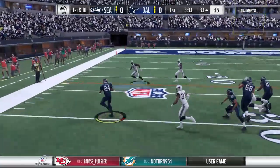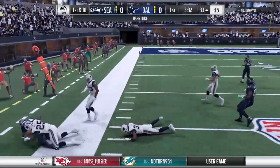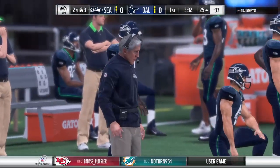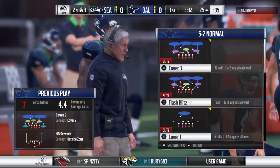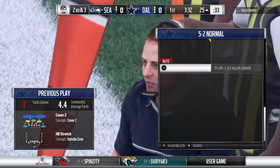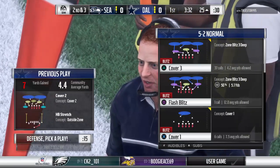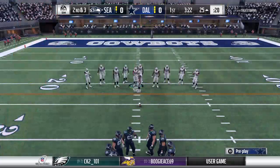Now a handoff as they run left side. A solid run on first down. Gain of 7 leaves him with a 2nd and 3. If these kinds of lanes are available, you have to feel like he's going to have a pretty big game on the ground. Yeah, you can tell early on he's got a little burst in his step, and that's a big pickup right there on first down.